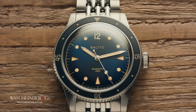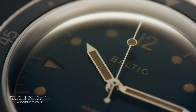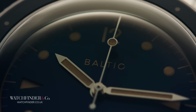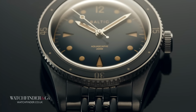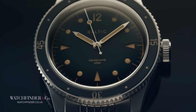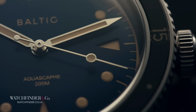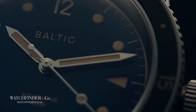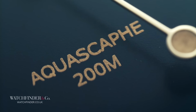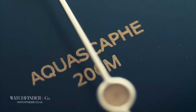But wait, there is something more, and it's the newest addition to the Baltic collection, the Aquascaphe. If the HMS and Bicompax were the debut, this is the tricky second album. Primarily for those early adopters of Baltic watches, a new release is a positive sign of success for the French brand, which in turn breeds confidence in the watches themselves, and it'll be interesting to see where the story goes next. For Baltic, it's underwater because the Aquascaphe, as the name suggests, is a dive watch.